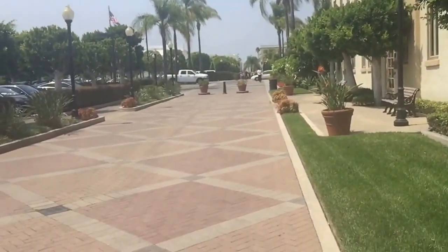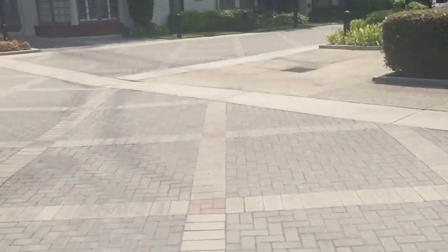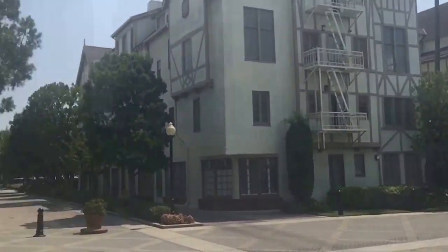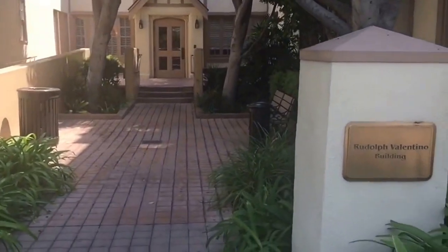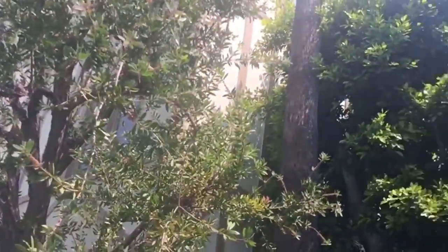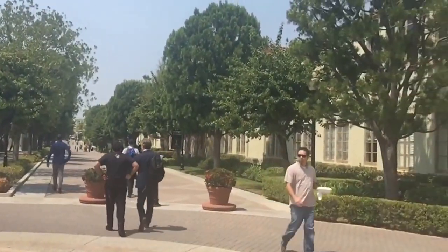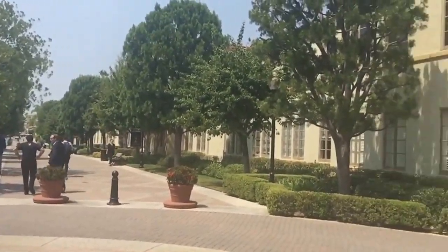We're on the lot, and right here, this walkway used to be the street. And these office buildings here were apartment buildings. This is a closer look at the front of the old apartment buildings that are now office buildings. It's called the Rudolph Valentino building. So my assumption is that Rudolph Valentino lived here. So as you can see, we walked a little further down on what used to be the street of Melrose.